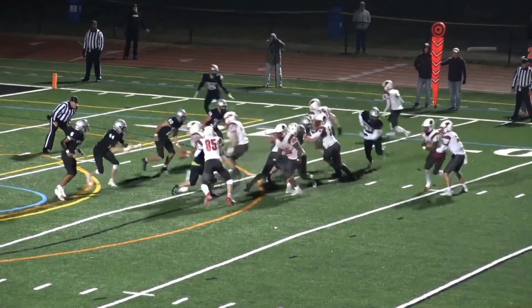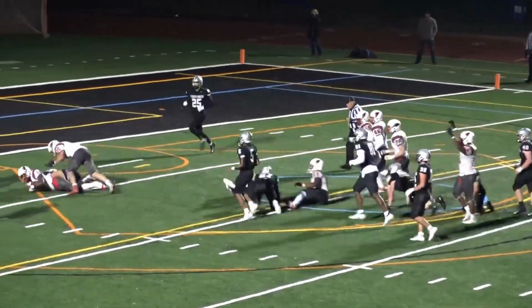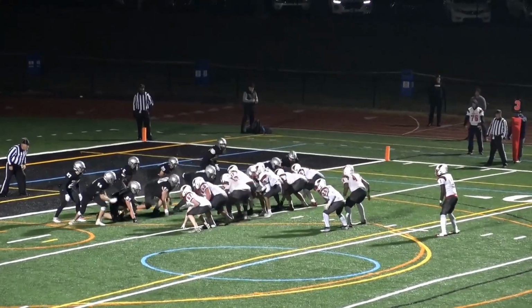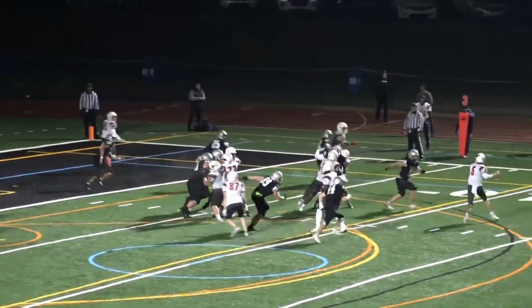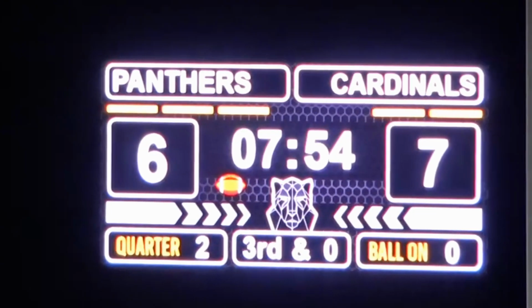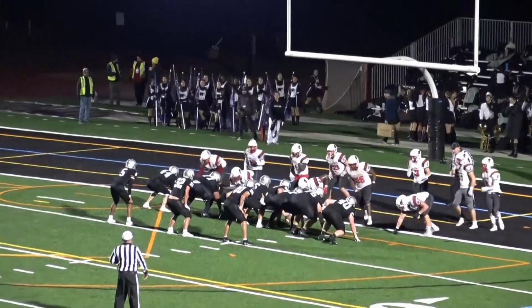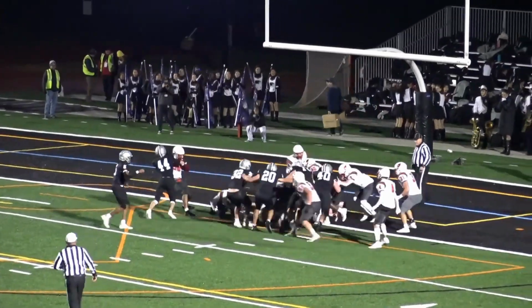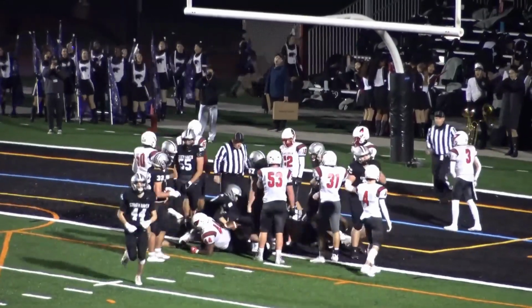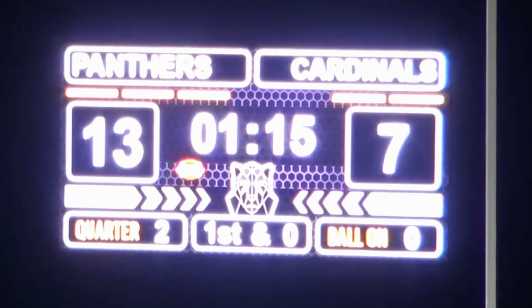The Cardinals begin an 8-play drive, including this powerful run by number 1 Shine Roberts as he breaks tackles and bowls his way for 11 yards. 2 plays later, Atkins finds number 85 Benji Ravitz in the end zone for 6 points. Upper Dublin makes the extra point and now leads 7-6. But the Panthers start a 13-play drive, eating up much of the second quarter clock as Kitchen finishes it with a 1-yard push into the end zone for 6. Panthers take the lead back 13-7.